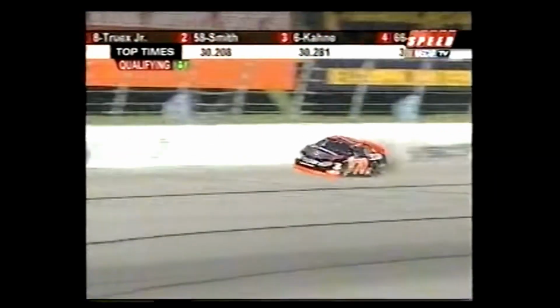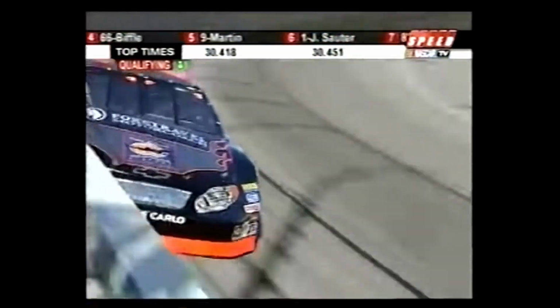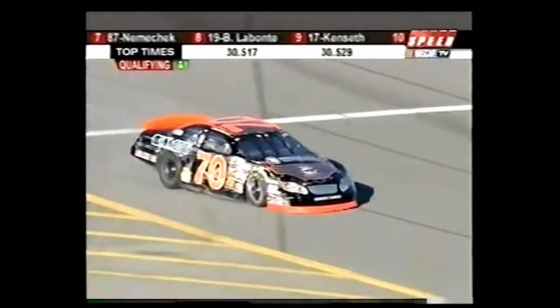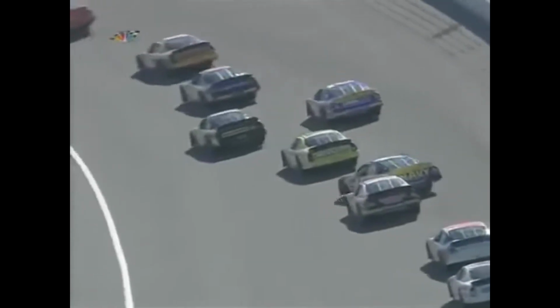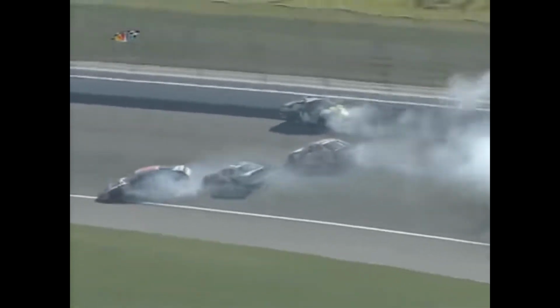Whoa, boys, hang on. I saw the front end on that car right there. It just turned loose all of a sudden, Larry, and up the racetrack he went. It's a hard lick right there. Car said someone ran in the back of him. I think he just lost it trying to avoid the crash that was happening in front of him.